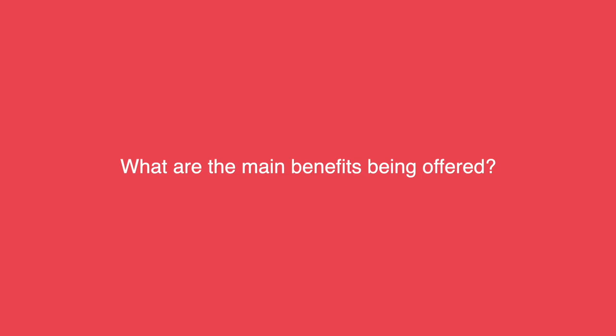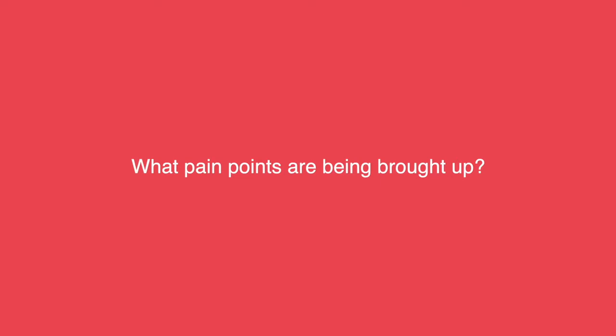Number 3, you can always look for what are the main benefits being offered in this sales piece? Like, what's in it for the customer if they were to buy it? And then finally, also look at what are the pain points or the problems that are being brought up, and how do those pain points or problems tie in to the benefits of the product? Those are 4 great things to check out when you're studying swipe copy, apart from studying the headline and the lead and all that stuff.